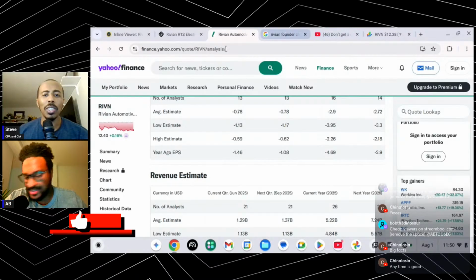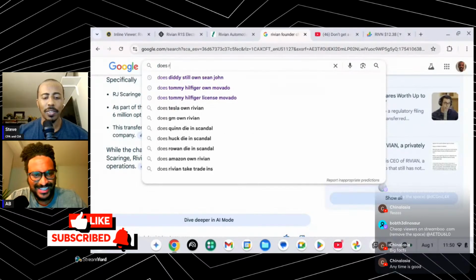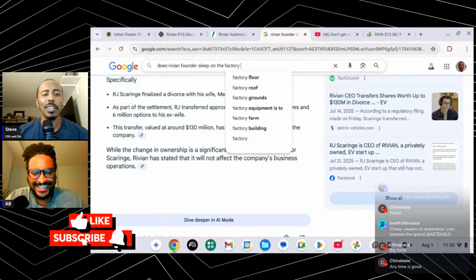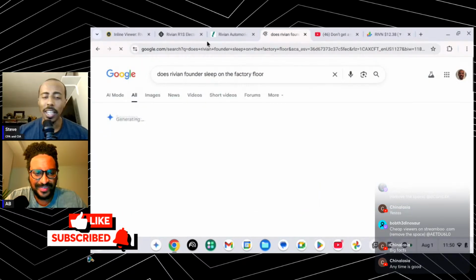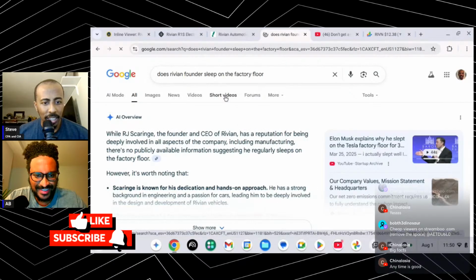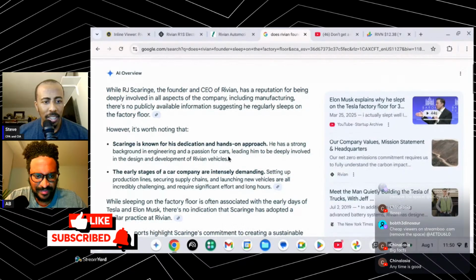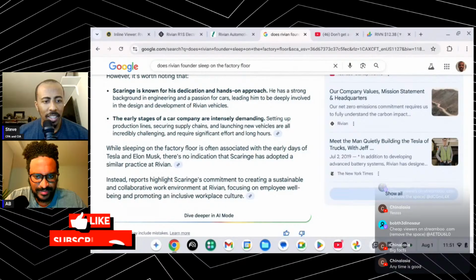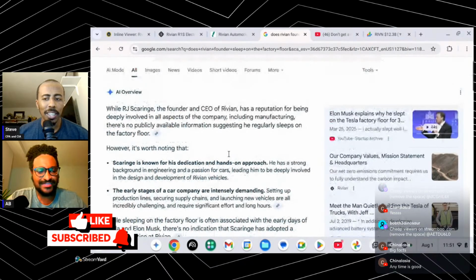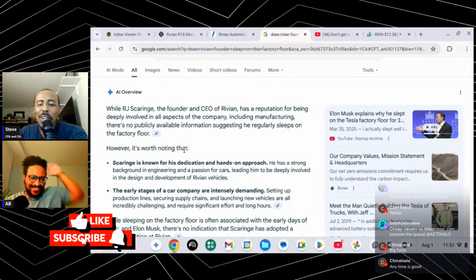Or you must be sleeping somewhere else. I want to see if the Rivian founder sleeps at the factory. This is very infamous of Elon, guys. He used to do that. So he doesn't sleep on the floor, but he's definitely out there, guys. You know what I'm saying? Uninvestable. Uninvestable. No factory floor, no money. I need you at the factory, no floor, no money.